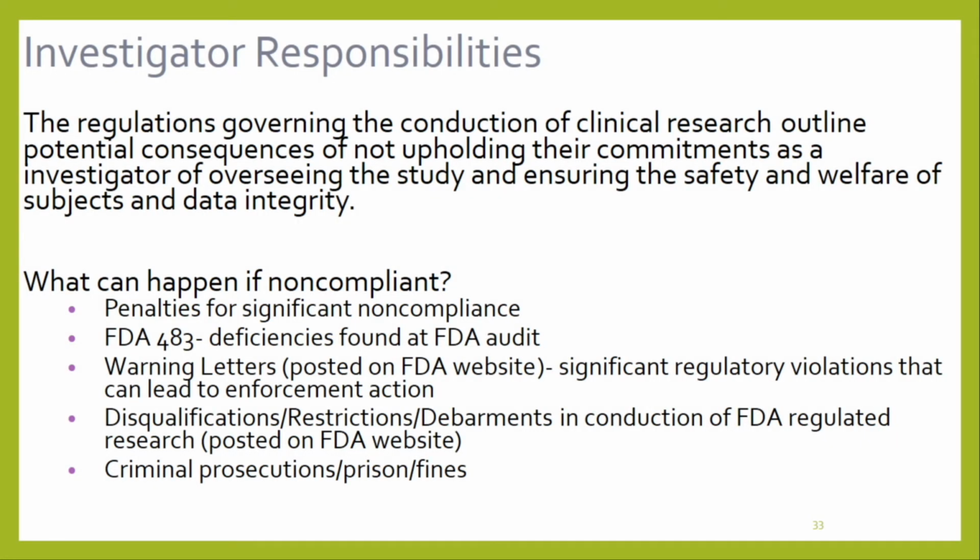The regulations governing the conduct of clinical research outline potential consequences of not upholding their commitment as investigator. And it's nothing to joke about. There are serious consequences of a PI not upholding their responsibility. This is human subjects research. They can get an FDA 483, where the FDA comes out and audits, and they have a bunch of deficiencies, and they have to complete a CAPA and show how they're going to rectify their misbehavior.